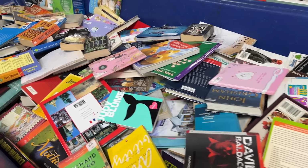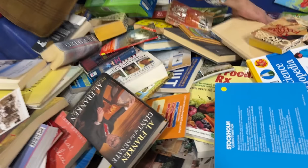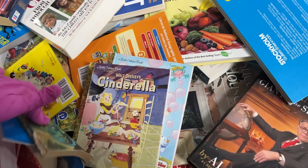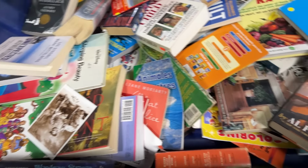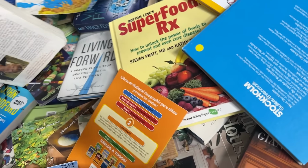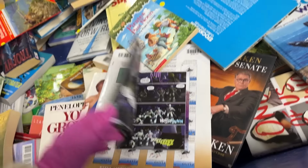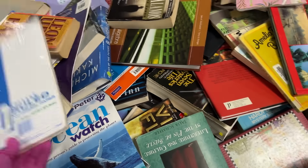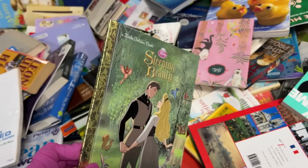They have plenty of books today. And I think I see a couple golden books for the first time in a long time. Ooh, look. Doc McStuffin, Cinderella, The Lion King. Cool. Our first find of the day. Ninja Turtles. Some paper. Oh, look at that. Sleeping Beauty.